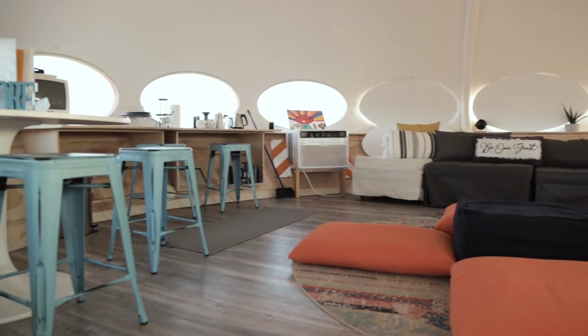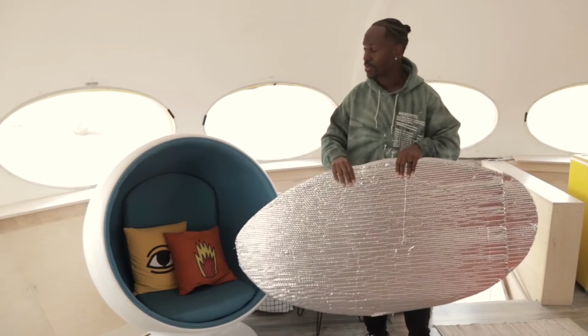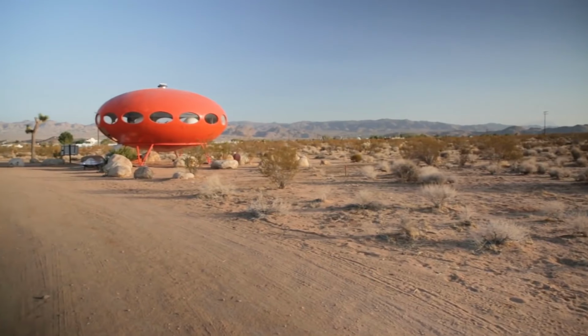You can rent the place for $230 a night with the feeling of being abducted and taken aboard an alien aircraft. Well, this house is really good for spending holidays. And yes, he also gives it for holidays.